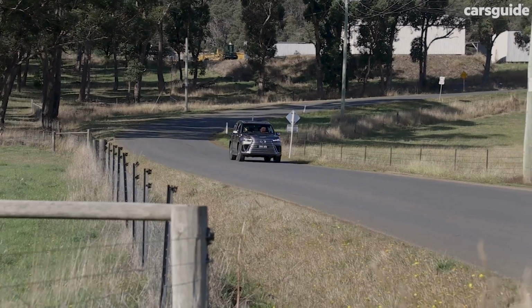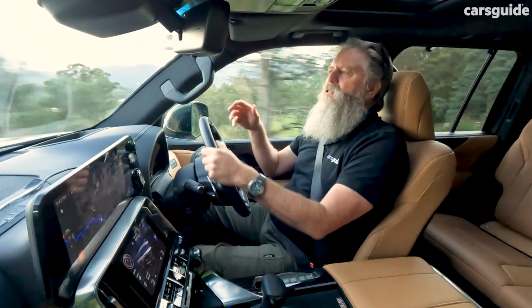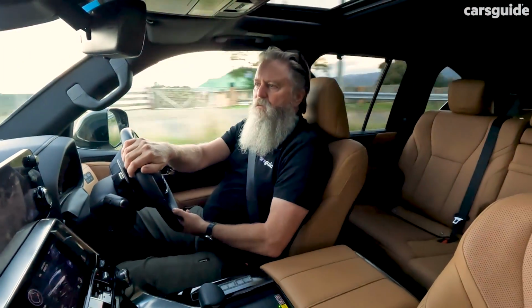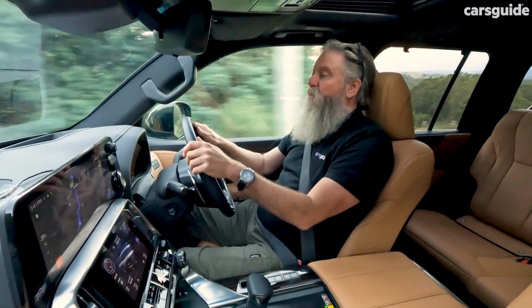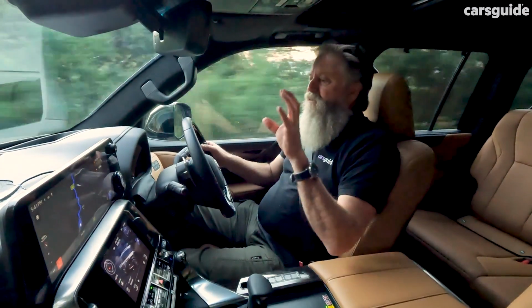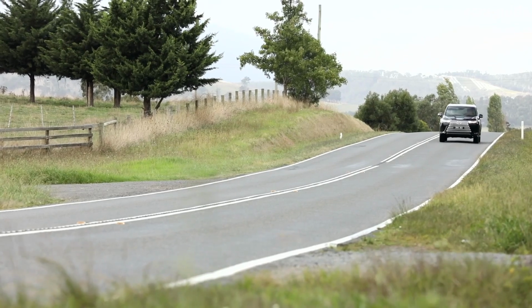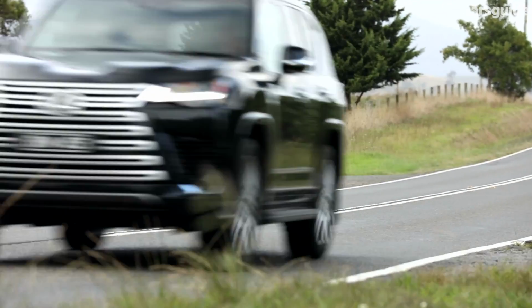One thing that really impresses me about this car is the detail work that Lexus has put into it and the effort that it's put in to make it different from the LC300 LandCruiser. Obviously it's based on that vehicle, but you wouldn't really know it from in here. Everything I'm looking at, every piece of information I'm getting, every switch, every control is different to a LandCruiser, and that suggests great attention to detail. I love the fact that they've gone that extra mile.